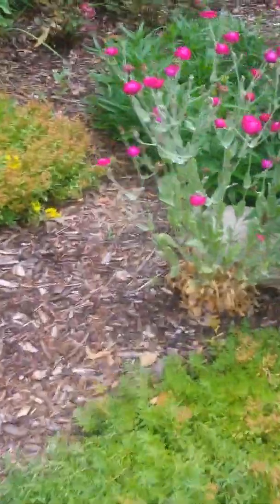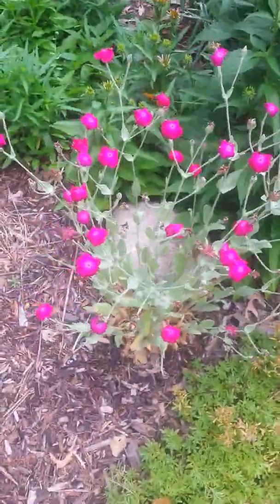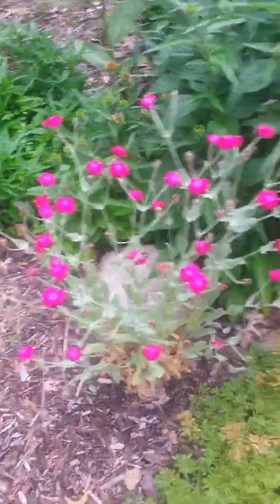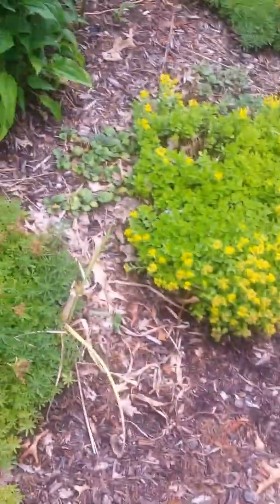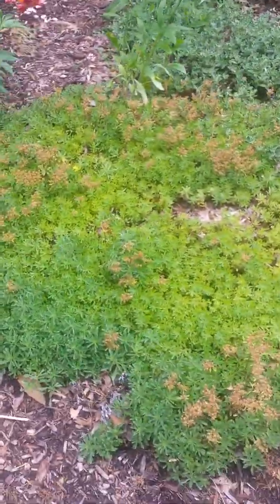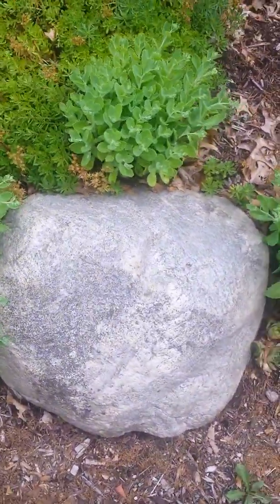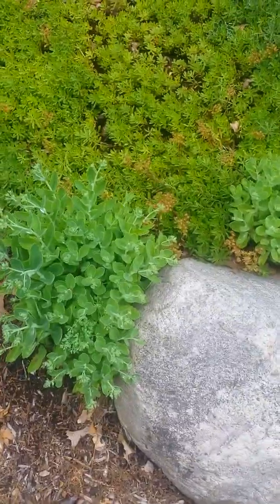From another customer, these are campion roses, really blooming beautifully. You don't have to do a thing to them. Just about could care less if you ever looked at them or thought about them. They're so low maintenance, I guess you'd say. This is a rock from a friend's house he gave me, and we put some sedums around it.